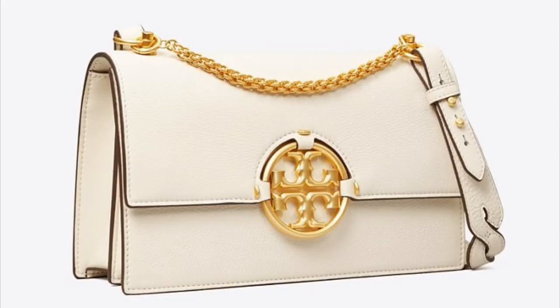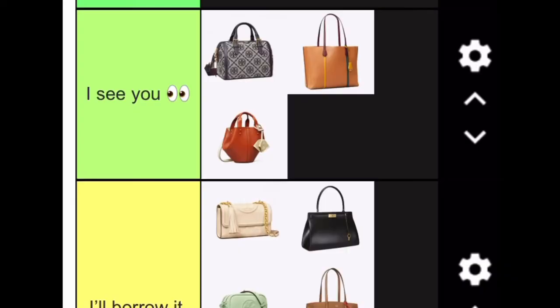Another B-tier bag, though, is the Tory Burch Miller shoulder bag. This is a cute bag. I don't hate it. Surprisingly. Surprising. When I look at it, I'm just like, that's not my favorite build of bag, but they did a really nice spin on it. So I will throw it in B tier. I see you. You're cute. You caught my attention. You caught my eye. I did a double take.